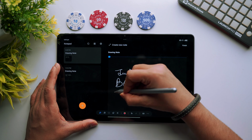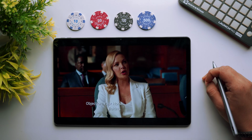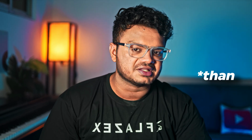So what's the verdict? Is the Lenovo Tab P12 and the Pen Plus combo worth it for note-taking? And I must say, absolutely. For note-taking purposes, it's hands down one of the best options you can get. It's like the perfect midpoint, as it offers great productivity potential as well as great potential for the entertainment side of things. And I must say the Pen Plus stylus deserves a lot more recognition than it already has.